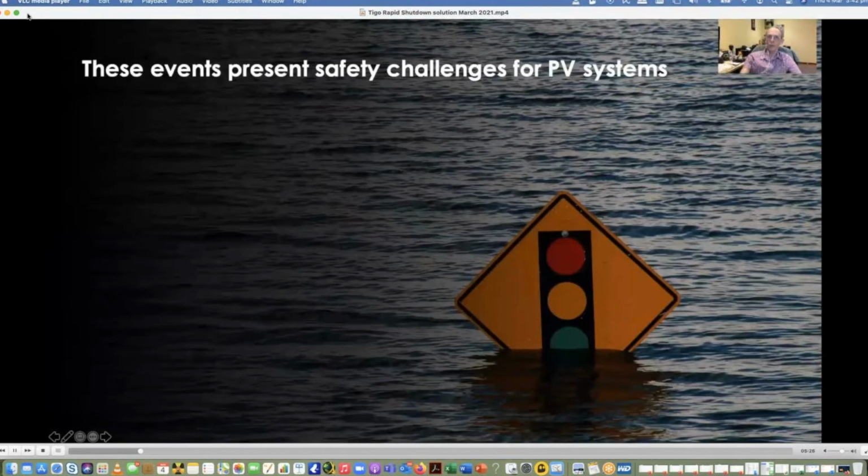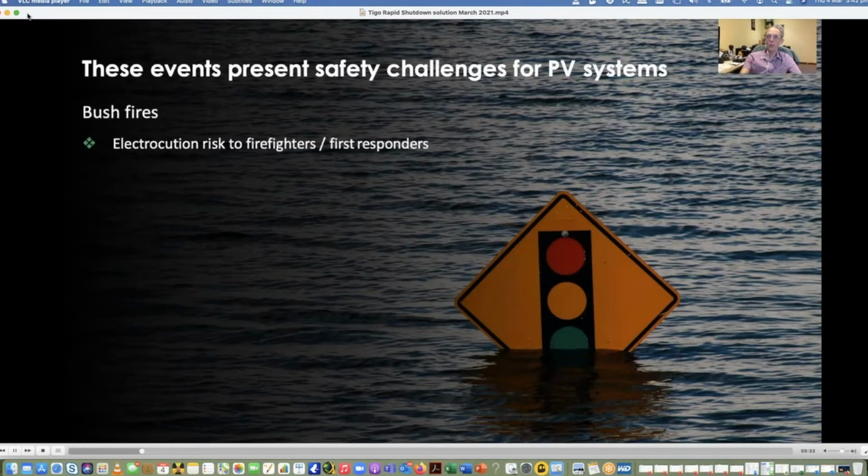So all those events just previously mentioned do present safety challenges for PV systems and PV systems owners. As we said before, bushfires, nobody really wants to be standing in the street hosing down a home trying to protect it from fire in the event that the PV system on the roof is active and live and there's a risk of electrocution to the firefighter.